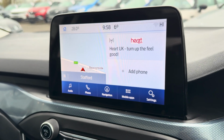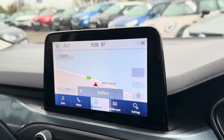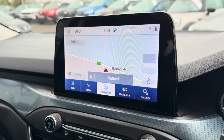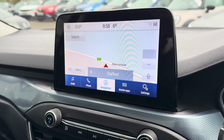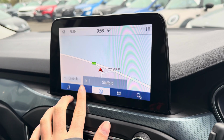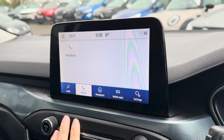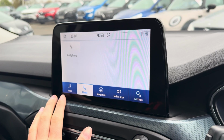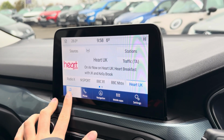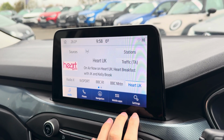On your infotainment system, you have everything you may need for any journey. Included with this is your navigation system, which allows you to plan any journey you may take in this vehicle, ensuring you always take the quickest yet safest route possible to those new destinations. You also have your Bluetooth connectivity, allowing you to make and receive those important phone calls whilst on the go, ensuring you're never tempted to pick your phone up whilst driving.